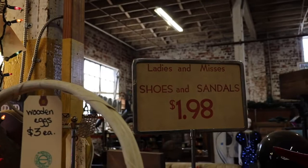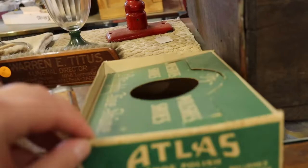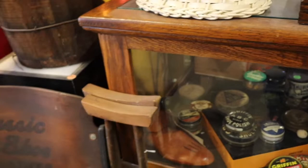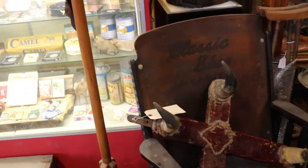And then a really neat display here. I think this is so cool. Imagine shoes being $1.98. That's not the case now. That is a cool piece. And they've also got some beautiful advertising for Atlas shoe polish, which is something I also picked up last time I was here. That is a neat container. Oh, wow. If I had the room for something like this, would that not just be amazing? Classic shoes. I mean, these are things you probably don't see every day.